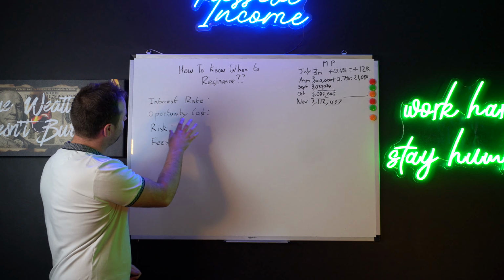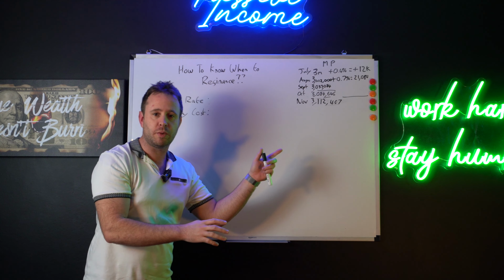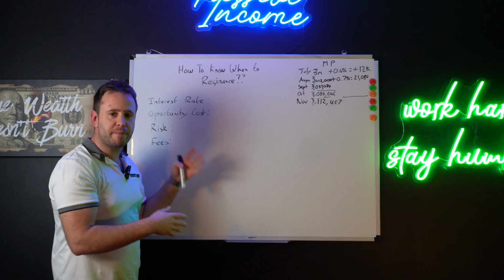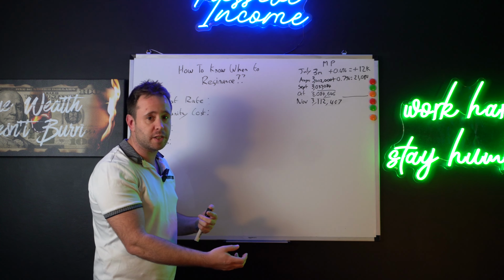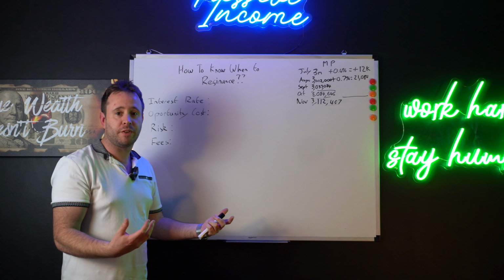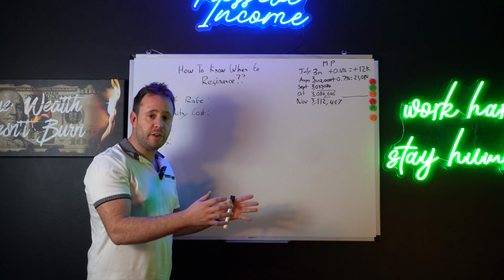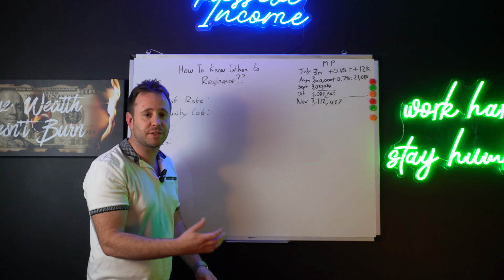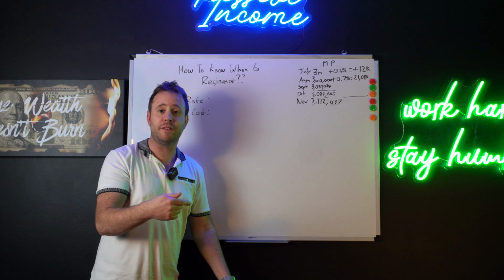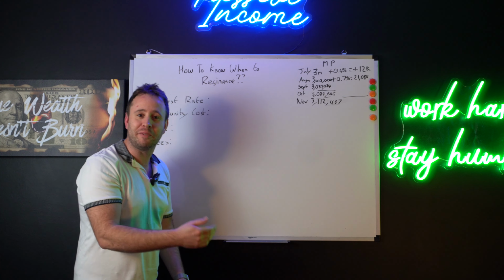Guys, let's get into it and let's talk about how to know when to refinance and what sort of mathematical equations you can use to make sure that you're making the right decisions. Now, first of all, what is a refinance? So a refinance is where you've got an investment property, you already own it, it's already got a mortgage on it, or maybe it hasn't, no, it has to have a mortgage on it, it's a refinance. Otherwise, it'd just be the first time of financing.